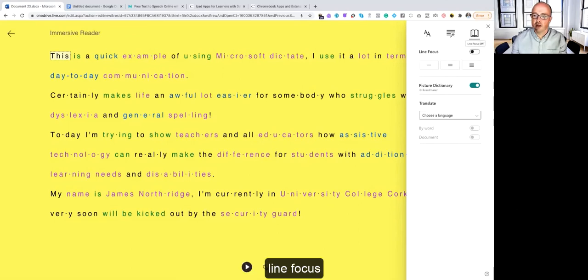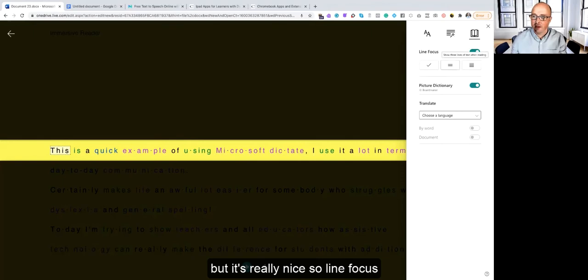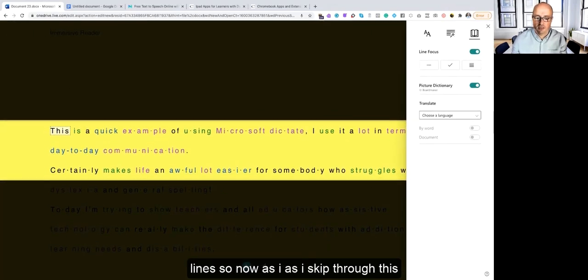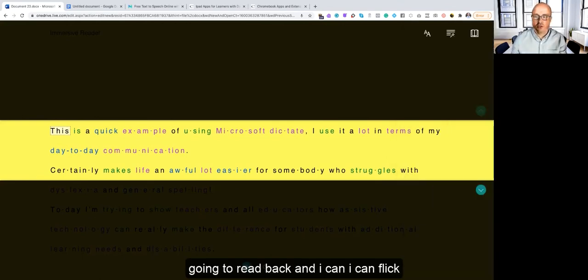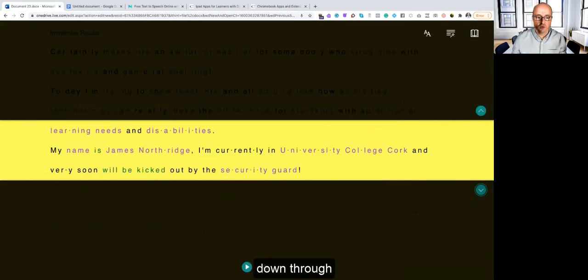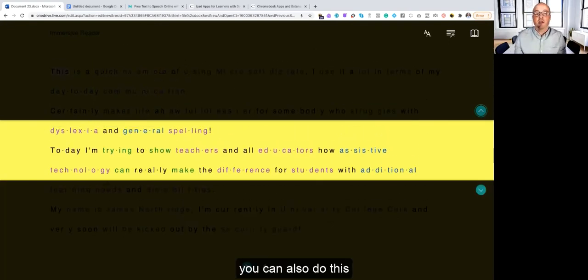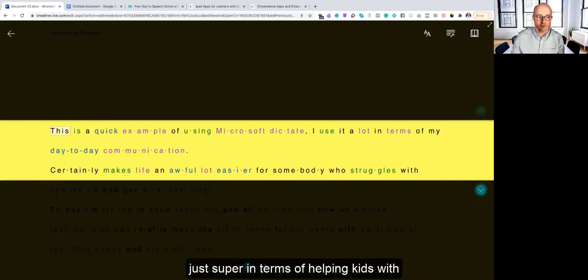I just want to show you line focus. So this might be something you've seen, but it's really nice. So line focus, and let's just bring it down to 3 lines. So now as I skip through this, if I put my cursor here, it's just going to read back, and I can flick down through however long that piece of text might be. You can also do this from the Microsoft Edge browser. The Edge browser has this exact functionality built in, completely free, out of the box. And it's got the read aloud functionality, which is super in terms of helping kids with reading.